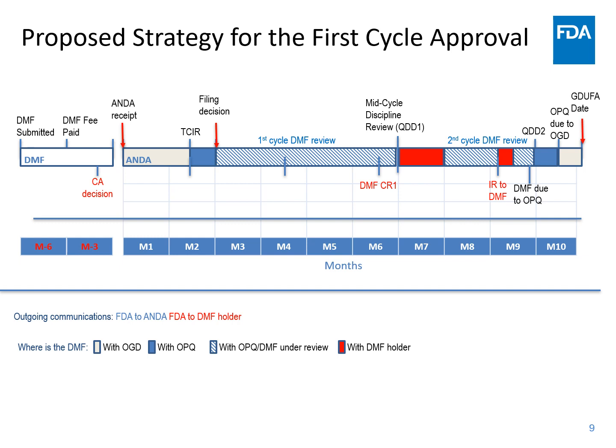We propose to complete 2 scientific assessments within 8 months. After the first cycle DMF review, we issue the CR letter before QDD1. The DMF holder has about 30 days to respond to the CR letter. This schedule will allow the LAPI to have 60 days to complete the second cycle assessment. We also have limited time to issue an IR before completing the second assessment if we need more information.